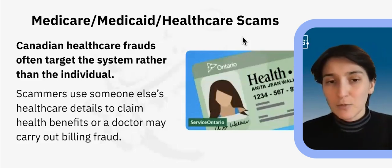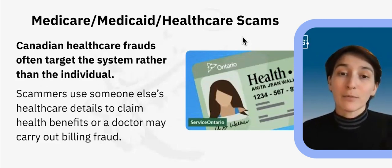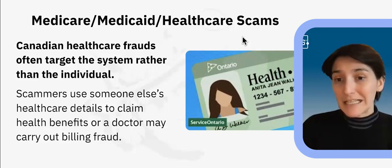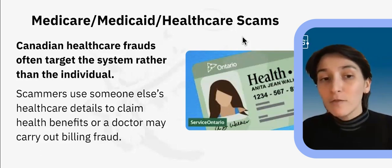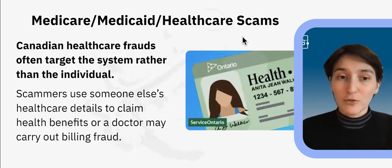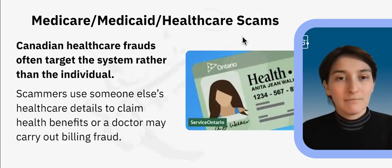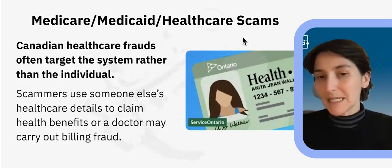And this may not directly impact you in the moment, but if someone is using your health information, your health card number, to do some sort of fraud, this may in turn eventually impact your coverage. You may have a holdup, there might be an investigation into that account, and that might affect your ability to use that service. So something you want to be aware of. You are able to see what claims or appointments are put through your health card system. I think your primary care doctor can usually see that for you, but there are ways to check in on that. Again, not as common in Canada, but it still happens. It impacts, like I said, the system more so than the individual in many cases.